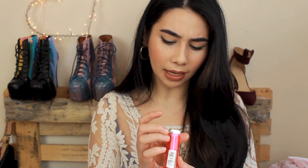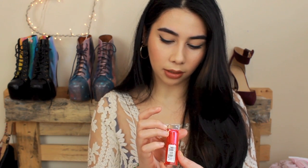And last thing in my favourites is this Maybelline Colour Sensational lipstick in 906 Hot Plum, and I recently did a blog post on these as well. Like I said, I've been doing tons of beauty on my blog lately, so you can definitely check it out if you like my beauty videos.